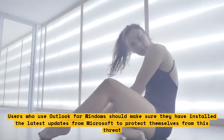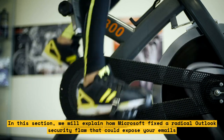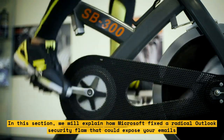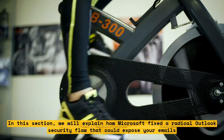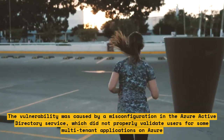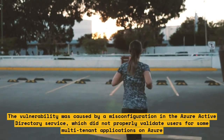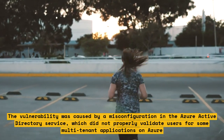In this section, we will explain how Microsoft fixed a radical Outlook security flaw that could expose your emails. The vulnerability was caused by a misconfiguration in the Azure Active Directory service, which did not properly validate users for some multi-tenant applications on Azure.